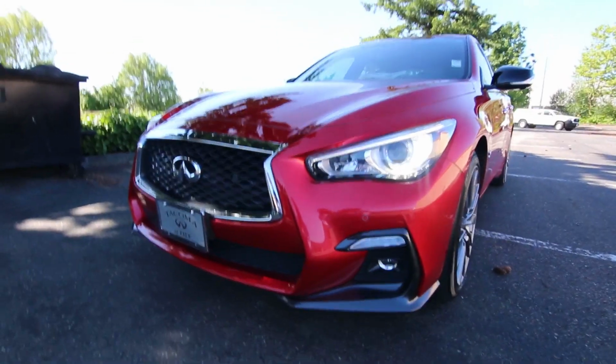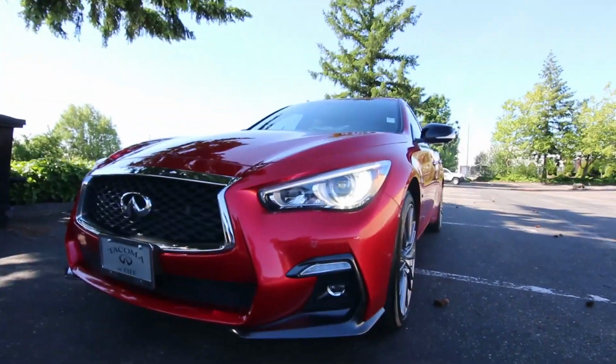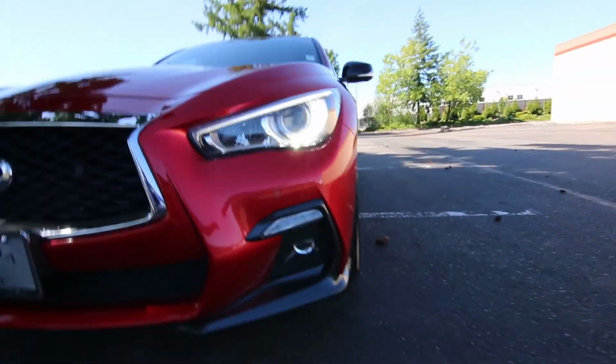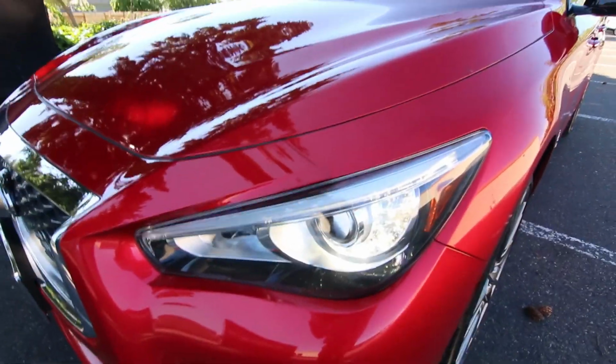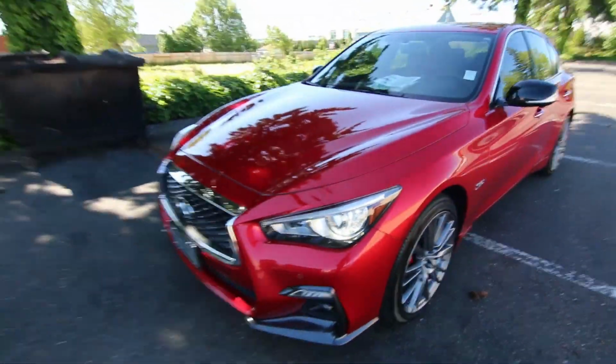Well, the Sport and the Red Sport variants of the Q50 also have a little bit more aggressive looking front fascia. I love the two-tone styling on the bottom part of the front fascia. Excellent nighttime visibility with those adaptive bi-xenon lights.